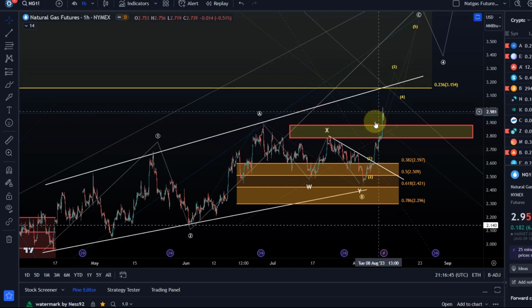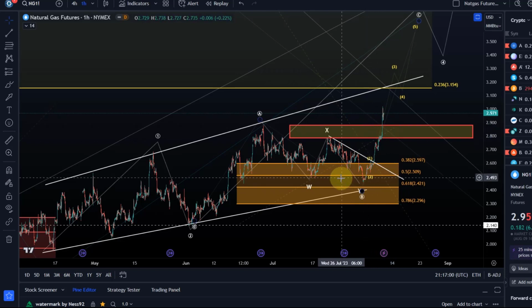However, that doesn't mean that we have to wait always for confirmation to make a trade. I talk about that very often. Confirmation just means that we see what we need to see to confirm the current wave count and to get more clarity. But the setup was this one, a really good reward to risk setup.